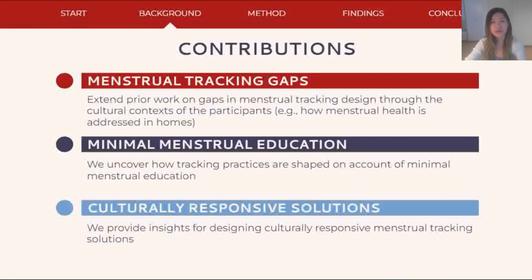In this work, we took a mixed methods approach to achieve a few goals for menstrual tracking, which is the method to keep record of when one menstruates and other information related to gendered health. We first examine menstrual tracking inclusiveness and usage through the cultural backgrounds of the participants, such as through menstrual stigma and the environments they grew up in, access to menstrual health resources, education levels, etc. We then highlight those with minimal menstrual education backgrounds as a population with nuanced tracking needs that has had minimal discussion thus far. Finally, we provide insights for designing culturally responsive menstrual tracking solutions for the hopeful future.